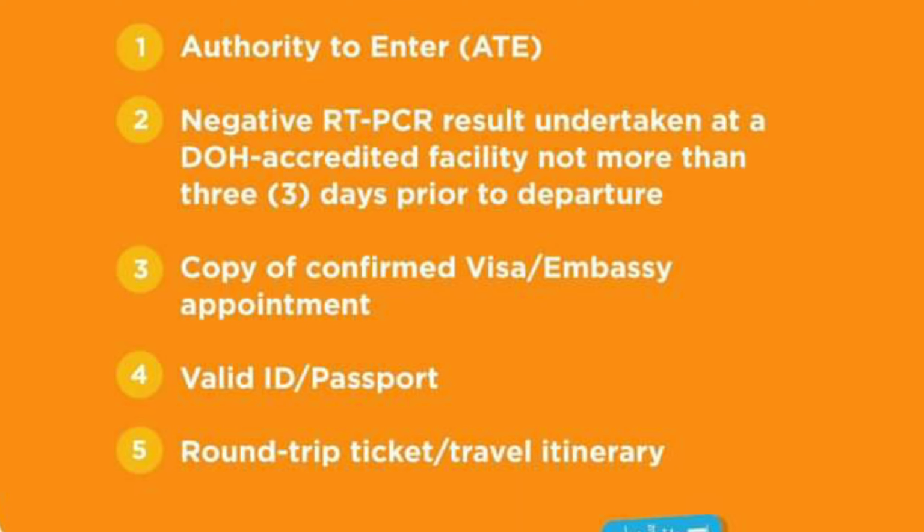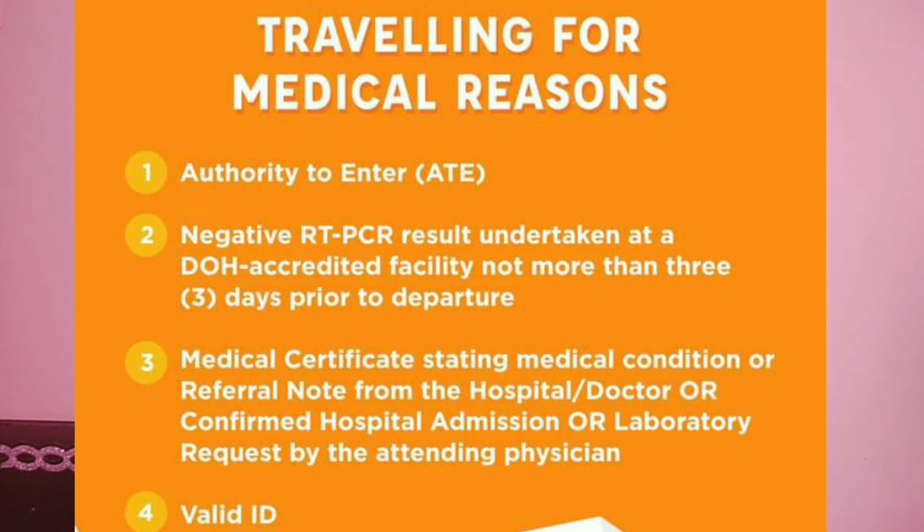So next, for visa or embassy appointments, again, you must comply with the authority to enter and then the negative RT-PCR result undertaken at a DOH accredited facility not more than 3 days prior to departure, and then copy of confirmed visa or embassy appointment, and then valid ID or passport. And then next is your round trip ticket or travel itinerary. Okay. So for those traveling naman for medical reasons, you must comply with the authority to enter, and then next is your negative RT-PCR result undertaken at the DOH accredited facility not more than 3 days prior to departure, and then next is your medical certificate stating the medical condition or referral note from the hospital or doctor or confirmed hospital admission or laboratory request by the attending physician. And then next and not the least is your valid ID.